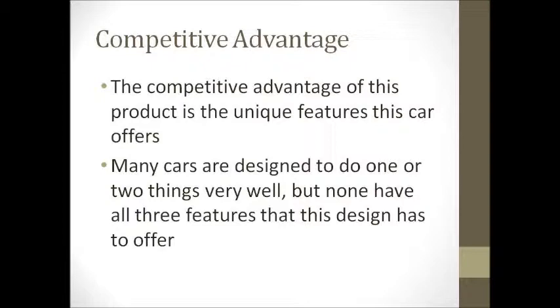Selling something that gives our customers such a wide range of features and options to go along with the incredible performance gives our car a distinct advantage over competing companies.